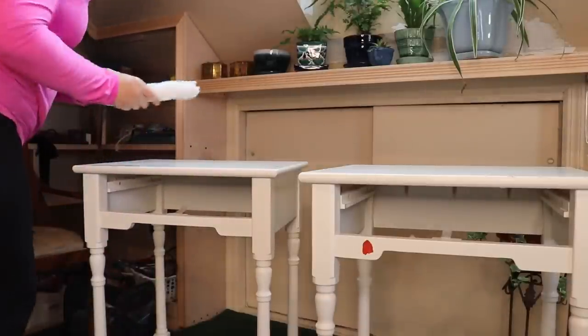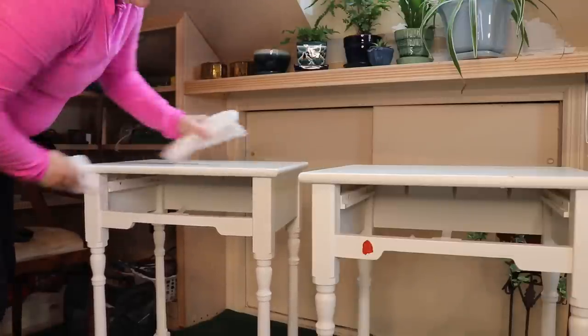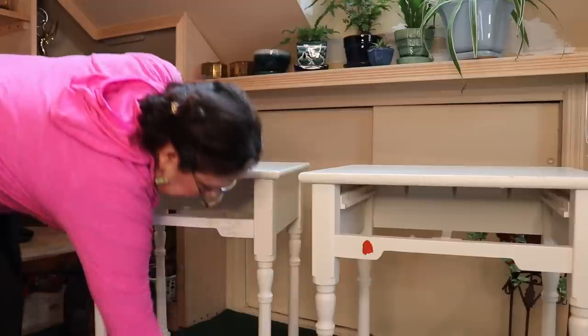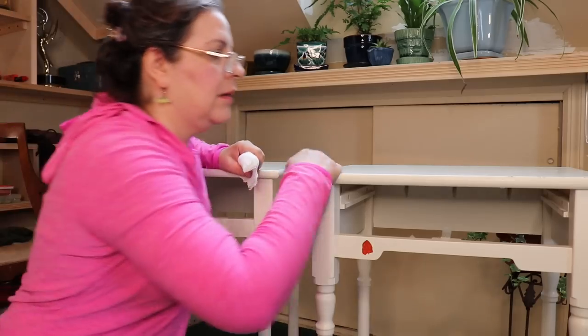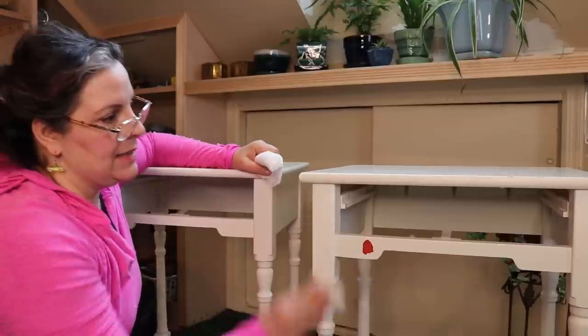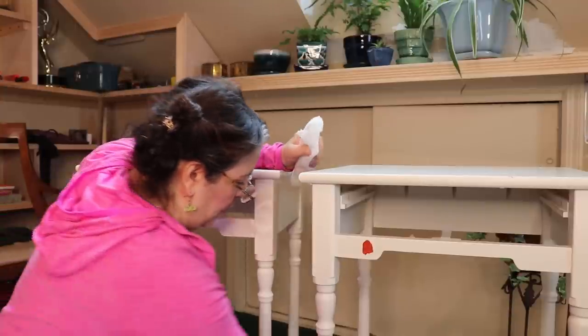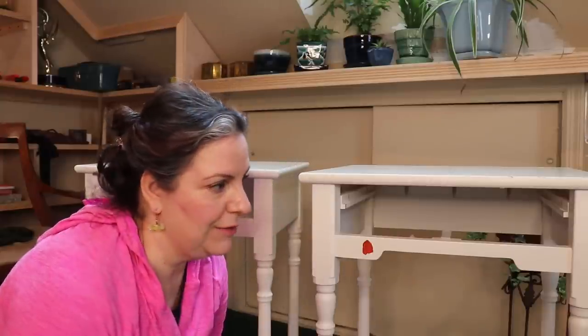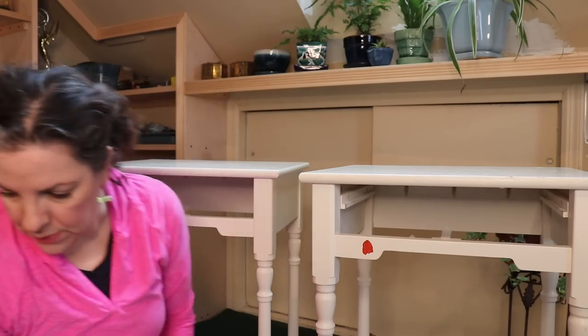Since I already deglossed them last week, I'm going to take that lint thing and just make sure I don't have any lint on it, only because I want a good surface. And by the way, unlike my previous nightstand, what I'm going to do with this one is go into that mom and pop shop in my town that specializes in mirrors and glass and repair of windows and all of that. I'm going to have them cut me two pieces of tempered glass to put on top that are just the right size, so that it won't get damaged, because I plan on preserving those. All right, let's get started.